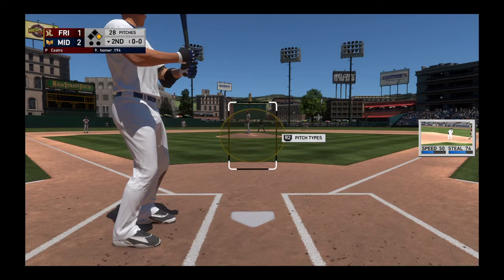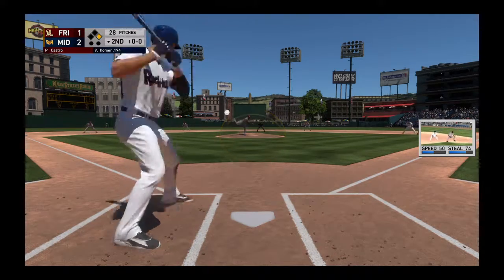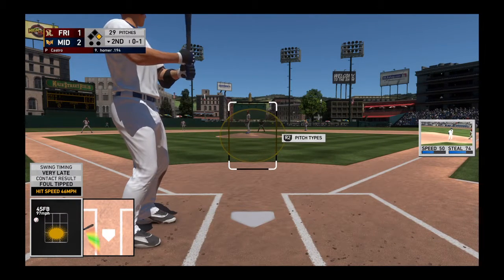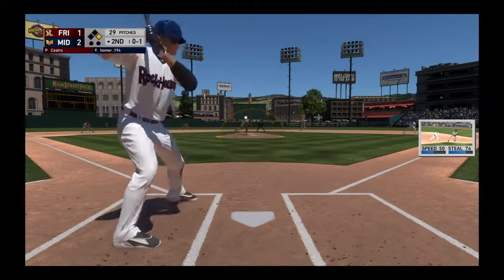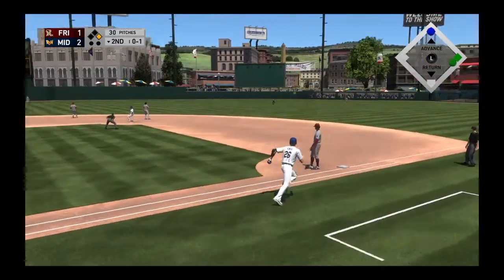Now to the plate, Alexander Babe. And he's really swinging a hot bat in the series, to say the least. 10 RBIs on 4 base hits. Comes set, and the 0-1. Hit hard on the ground towards second. And that's through for a hit.